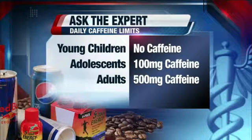But these are the recommendations according to the American Academy of Pediatrics. Children should not have any caffeine. Adolescents up to 100 milligrams. Adults up to 500 milligrams is considered safe. And that's from all sources. So if you're taking a medication, if you're drinking any coffee, any other sources for the entire day. I can have 6 cups of coffee a day, is what you're telling me. However, I don't want to be around you when you have 6 cups of coffee.